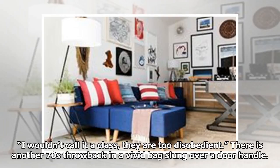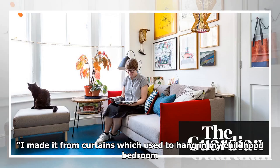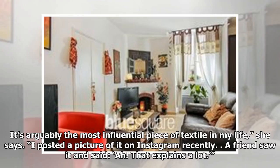There is another 70s throwback in a vivid bag slung over a door handle. "I made it from curtains which used to hang in my childhood bedroom. It's arguably the most influential piece of textile in my life," she says. "I posted a picture of it on Instagram recently. A friend saw it and said, 'Ah, that explains a lot.'"